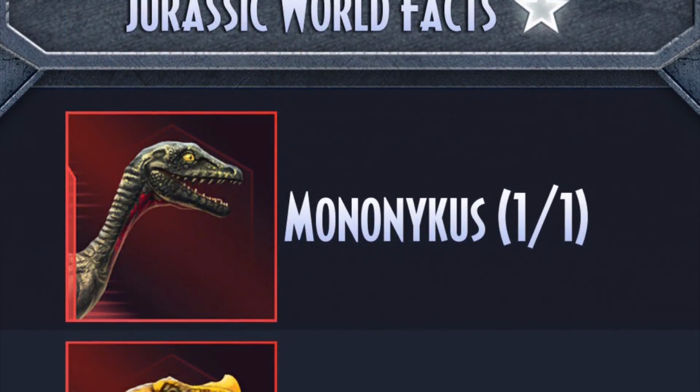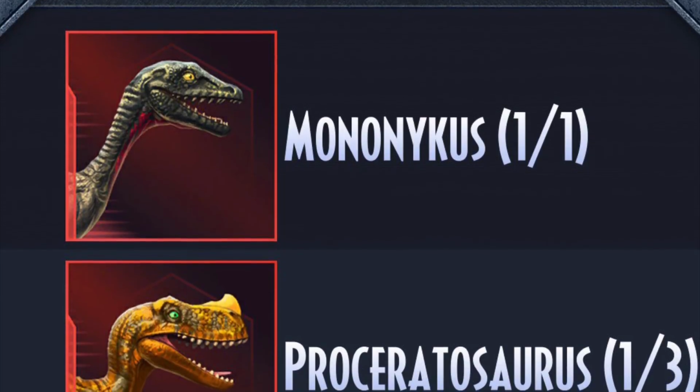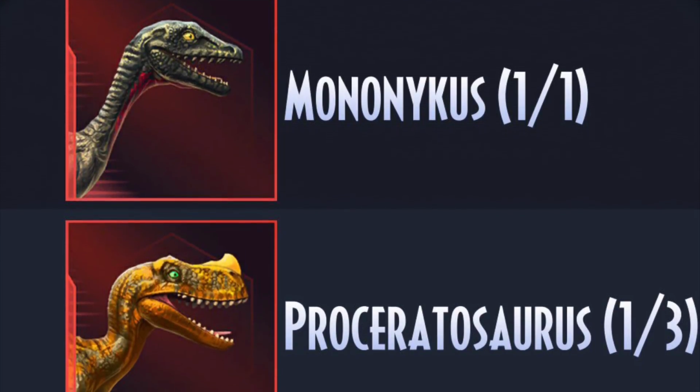Next up is Baryonyx. Hopefully I'm saying that right. Another figure we knew about. Nice little portrait here in the app, but nothing new as far as a reveal there.